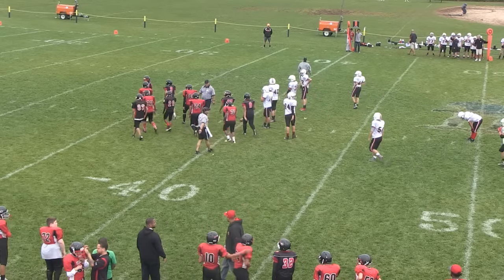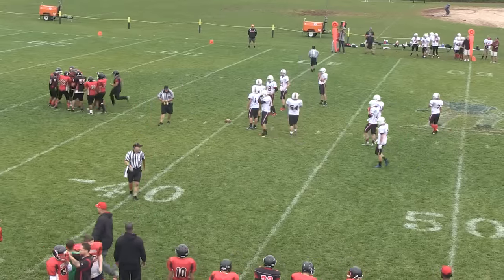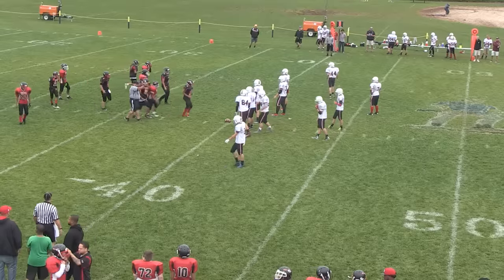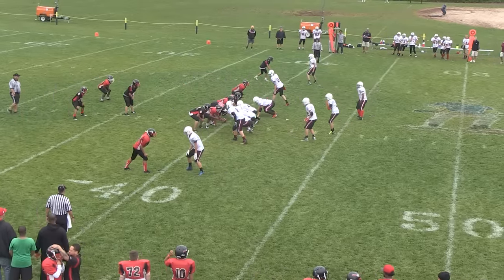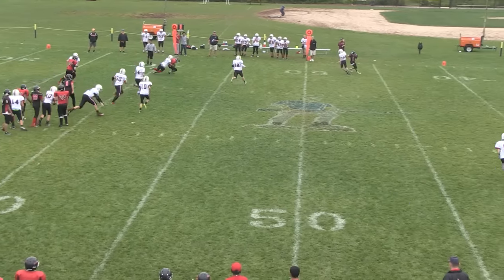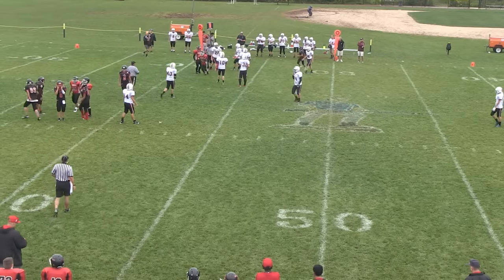So we had offsetting penalties there for that first play as Chelsea had too many men on the field. So we're back at first and 10. Chelsea breaks the huddle. Receivers split out left and right. The throw goes to the side, a little lateral to number 66. He's brought down by BJ after a short gain of about a yard. Second and 9.